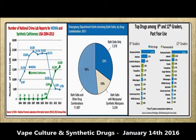Then we have the top drugs among 8th through 12th graders within the past year. So marijuana, as we know, is very popular amongst that generation. Marijuana is illegal, so it's still popular even though it's illegal and not prescribed. We have inhalants, and then we have synthetic marijuana amongst the 8th graders and the 12th graders. Adderall is prescribed by a doctor, but it's still abused.